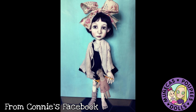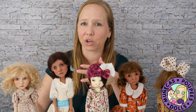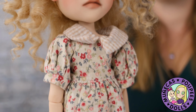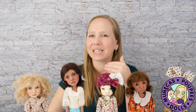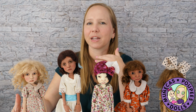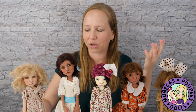Now, I saw Stella for the first time in real life at Modern Doll Collectors Convention in 2017. Several of the ladies there had Stella dolls. Now, my Stella is the mini Stella. The original Stella came in a 20-inch size, which Connie wanted to do a larger doll, and for good reason. When you see a large Stella in person, they have a presence. This doll has a presence, and I can't describe it any other way than that. If you know, you know. If you've seen one in person, you know what I'm talking about.